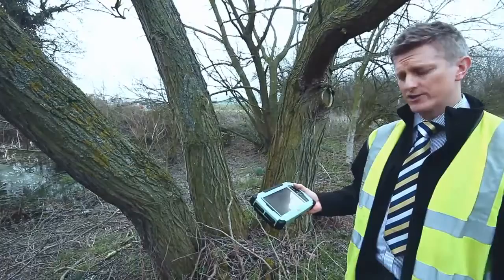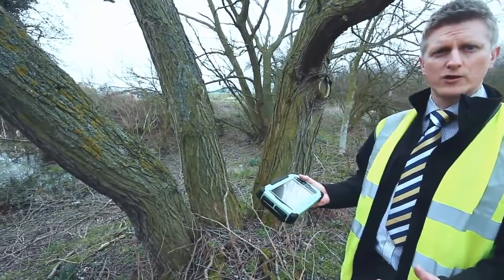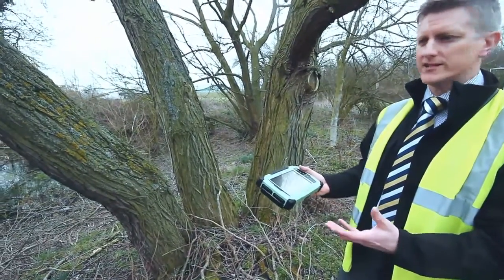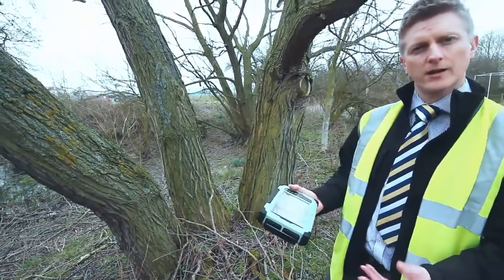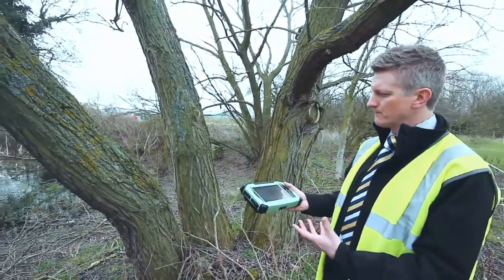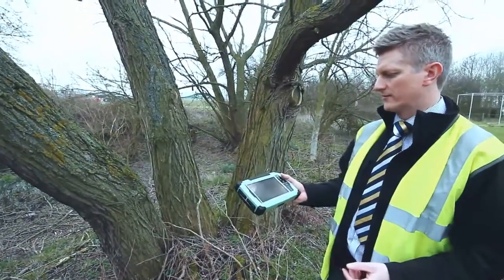So another typical application is in the natural resources market. Here, a forestry worker would be interested in measuring trees, perhaps for disease. You might want to do some soil sampling, or look for information relating to some of the natural resources, in this case the forest.